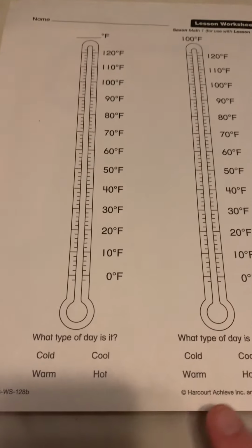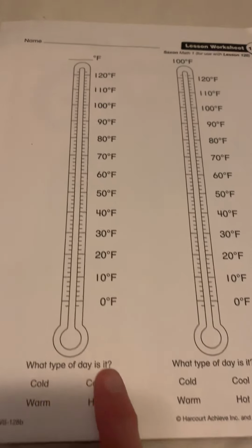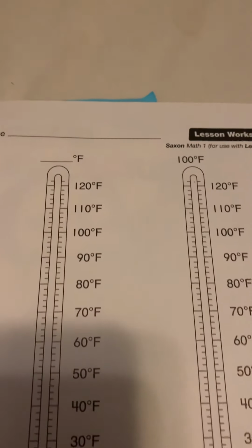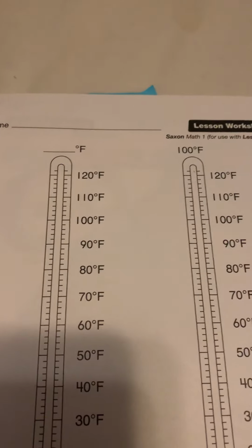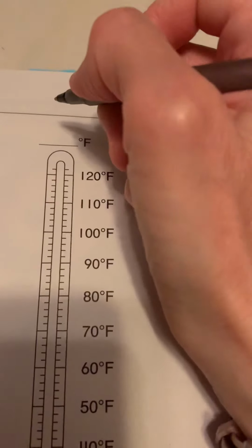And what they want us to do is it says, what type of day is this? All right, so it doesn't say what type of day it is right here. So Alexa, what was the temperature today? Right now, it's 49 degrees Fahrenheit. Tonight, expect a low of 44 degrees. Enjoy your night. Oh, thanks, Alexa.